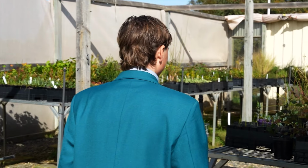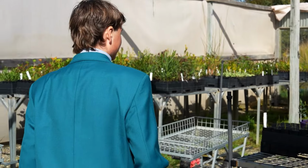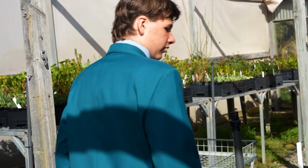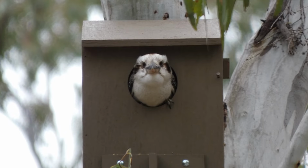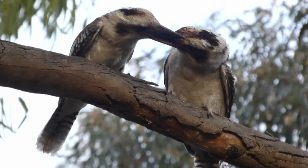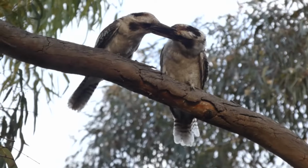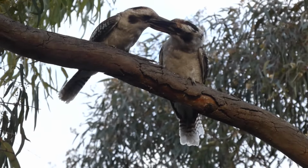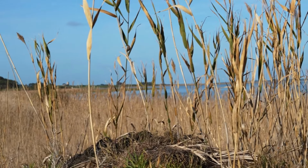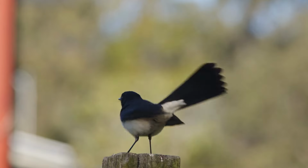My project is to create and restore habitat for Fleurieu birds. I've planted well over 1,000 Indigenous endemic species across multiple different ecosystems and habitats, as well as putting up nest boxes which have had major success with breeding kookaburras, brush and ringtail possums and owlet nightjars. I'm very passionate about the environment because I see it as a great way to make change.